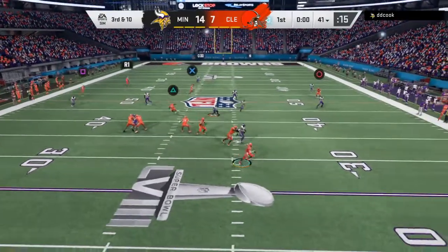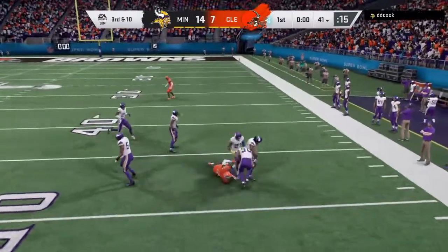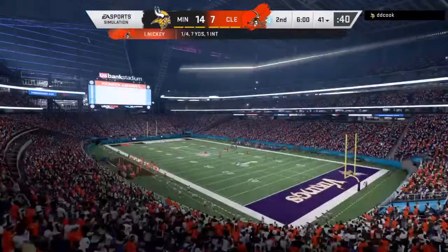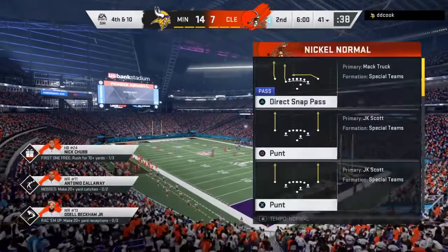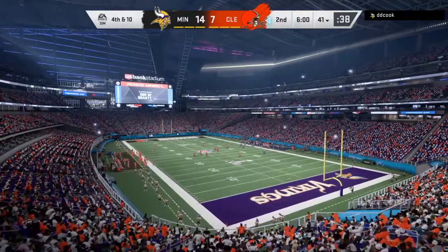Now back to throw. Escaping the pressure right. And that will be incomplete. They couldn't hook up on what's going to be the final play of this first quarter. Through 1 quarter, 14-7 our score.